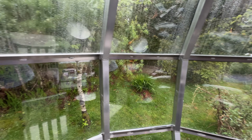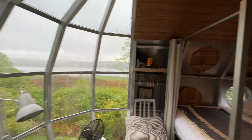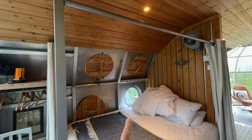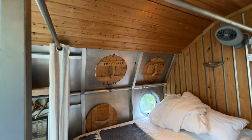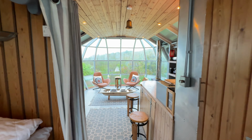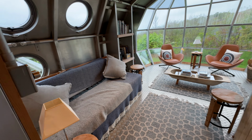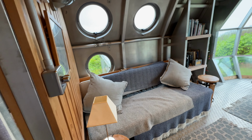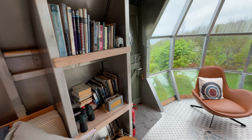It's almost like 180 surround. So there's the bed, and you see, it's got portholes. You can just wake up in the morning and look out onto the island. You walk through, and this is the living room come kitchen. I think that goes into a double bed as well, we didn't use it. And it's all just little quality things.